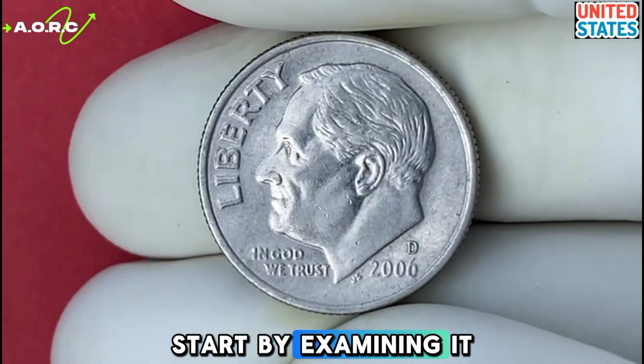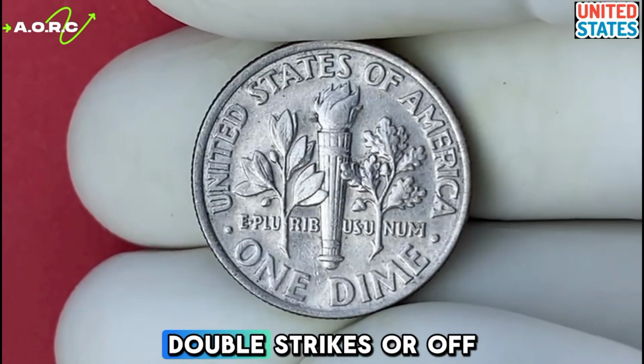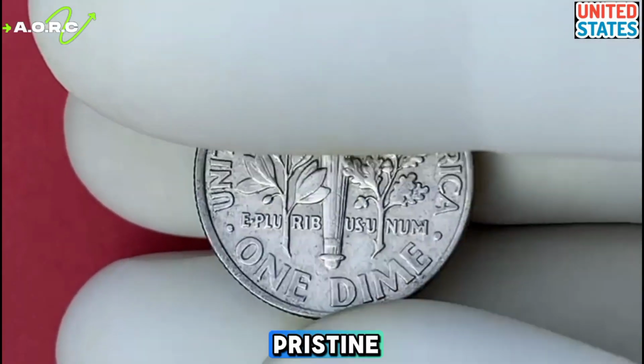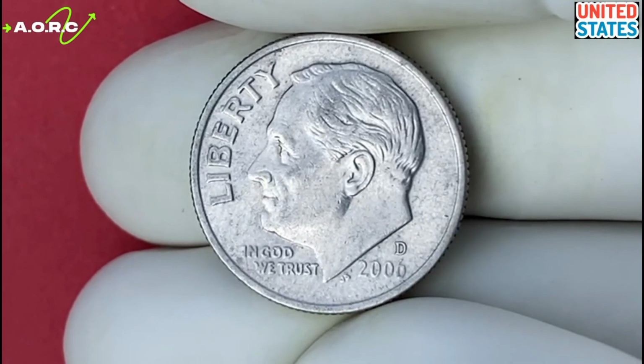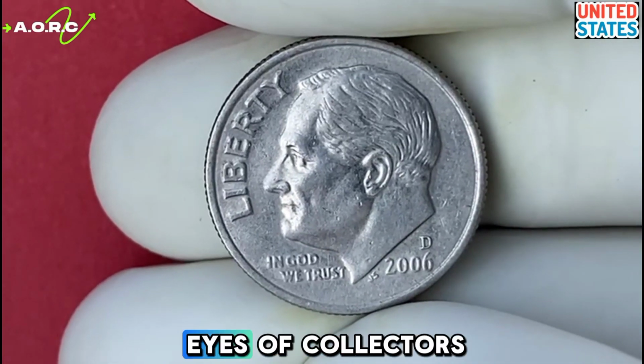Start by examining it closely. Look for any unusual markings, double strikes, or off-center features. If your coin looks pristine, consider having it graded by a professional service. This step can significantly enhance its value and authenticity in the eyes of collectors.